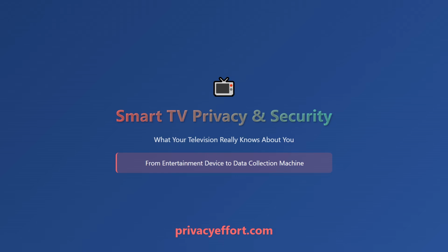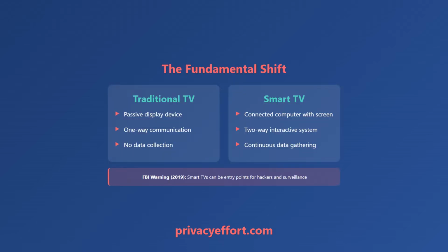Because it turns out that device you just want to kick back and relax in front of might be watching and frankly selling more about you than you probably realize. The fundamental shift to grasp here, I think, is that a smart TV isn't just a passive display anymore, not like the old TVs. It's a connected, interactive computer, basically built into a screen. And it's designed not just to show you stuff, but in many cases to gather information about you. It's very much a two-way system now.